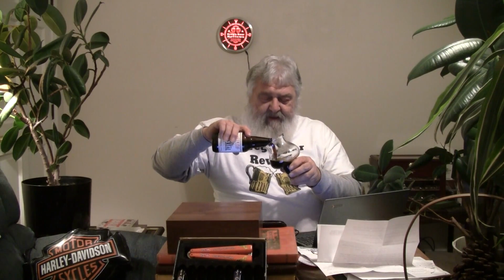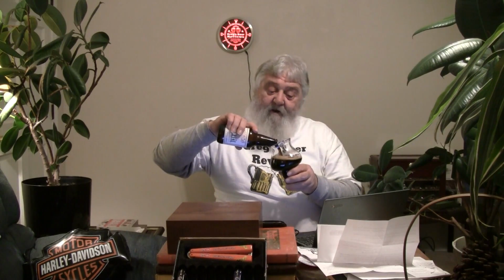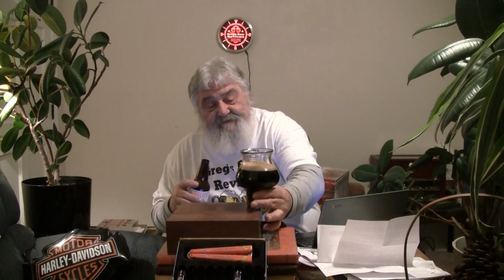Glass for a pint, Becherovka tumbler, snifter, oversized wine glass. And according to them, it can be cellared for a long period of time. But being a coffee stout, I may have to disagree with that. The coffee's going to fade over time, guys. You wouldn't want to try to cellar this beer 10, 15, even 20 years, because the coffee is going to basically be gone. It's like hops, guys. The coffee will fade a lot of times.